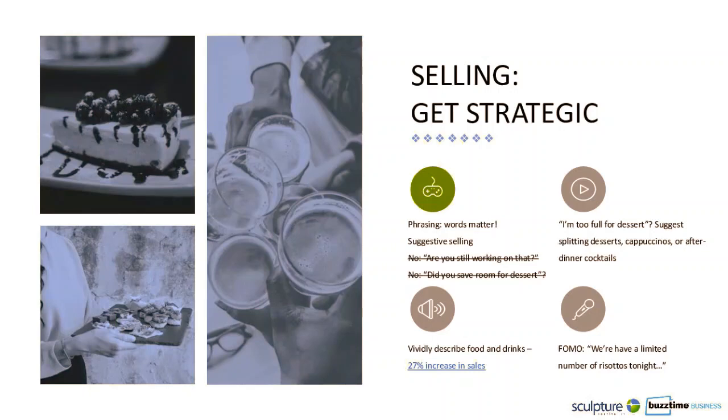One other idea I like, and Crystal, you and I were talking about this before, is sort of a FOMO idea. When you sit at your table and you come by to introduce yourself as a server, you say, "Hey, before we start, we only have a limited number of the mushroom risotto tonight. I just wanted to let you know ahead of time." The idea that you might run out of something makes that item more appealing, and it's a great way to sell some things you really want to promote.